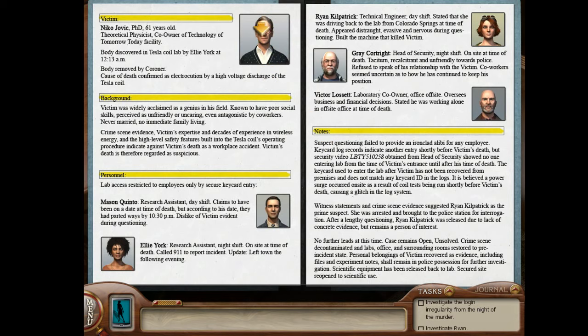So Nico, 61 years old, murdered. All of our suspects. Mason Quinto, really hates people. Ellie York, tired and really hates people. Ryan, the crazy silly one. Gray, he also hates people. And Victor, well, he looks like the villain from that Iron Man movie. So obviously he hates people.